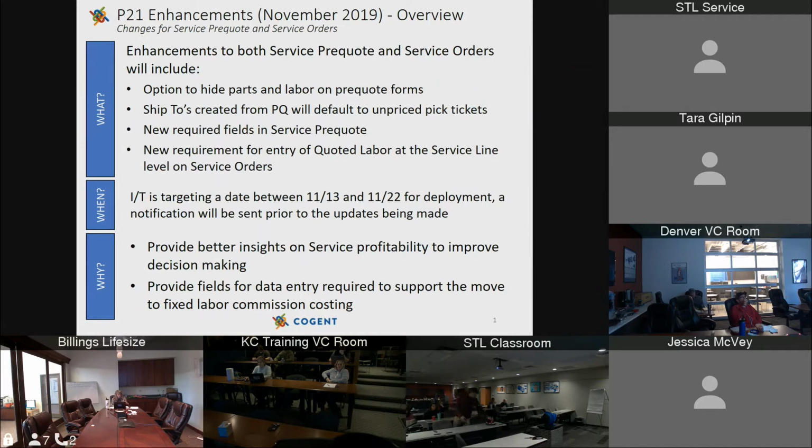So we're going to practice with the new enhancements for a little while, and then at the first of the year, we'll start with a new calculation coming for commission costs. So the enhancements that we've got right now, there were a couple of requests that are also going to go in with this deployment. One of them is the option to hide parts and labor on pre-quote forms to give you guys a little more flexibility on printing.